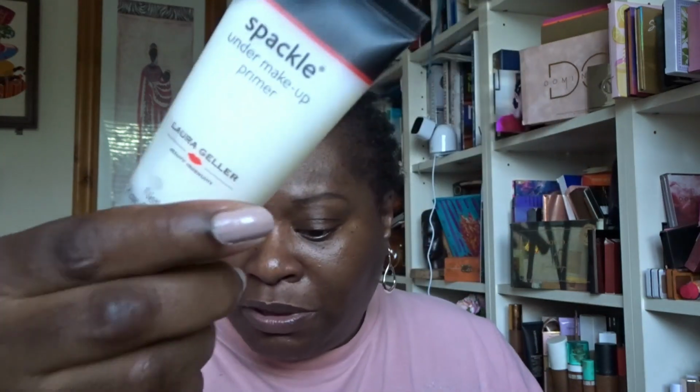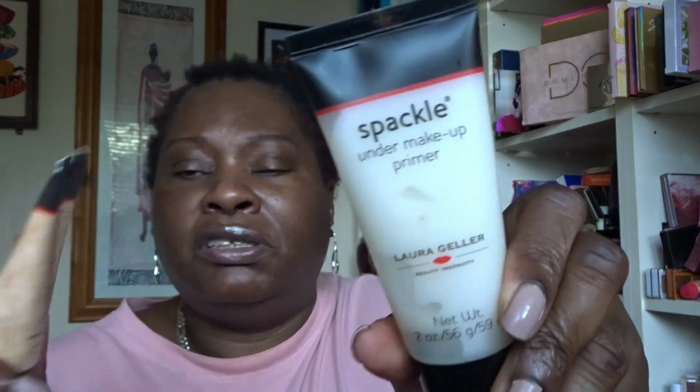Okay, it's definitely mattifying, and it's not giving a colour. I was wondering if there was a reason why I hadn't used it. So I might put that on actually. Then what else have I got in here? I've also got another under makeup primer. Is that the same thing? Okay, no, this looks like that's the original. This is an extra hydrating one.